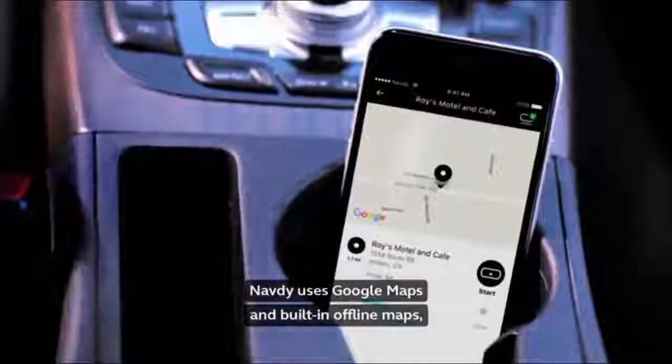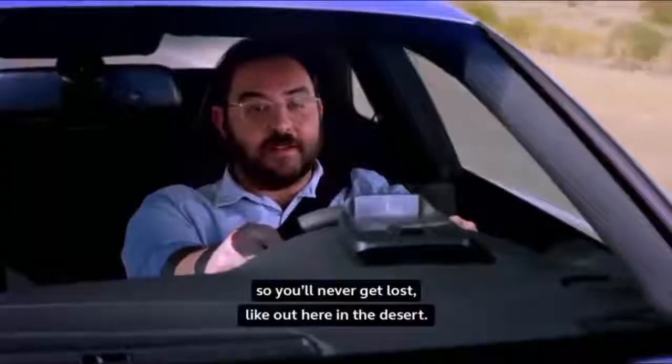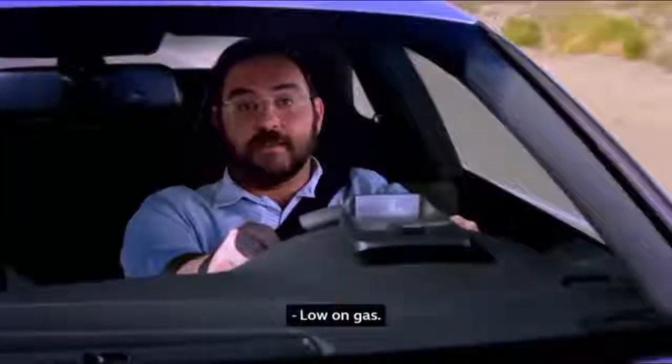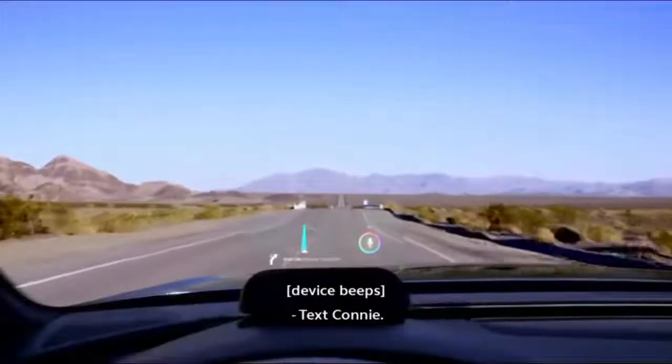Navdi uses Google Maps and built-in offline maps, so you'll never get lost, like out here in the desert. And it's connected to your car, which means that... Low on gas. Rerouting to nearest gas station. Text Connie, be there in 15.